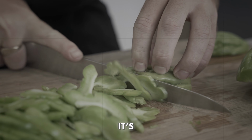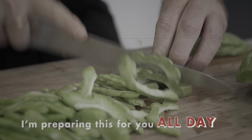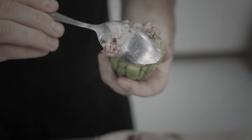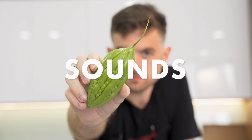It's a bitter melon. I don't understand why you don't like that. It's so good. Không ăn có ngày cũng hư. I'm preparing this for you all day and you're not quen hả? Ăn thử đi, không chết đâu mà lo. Come on nào, ăn đi con. Eat it.